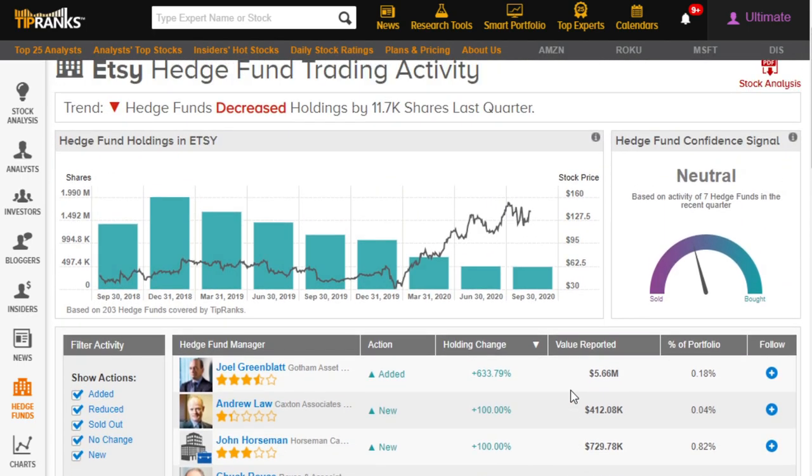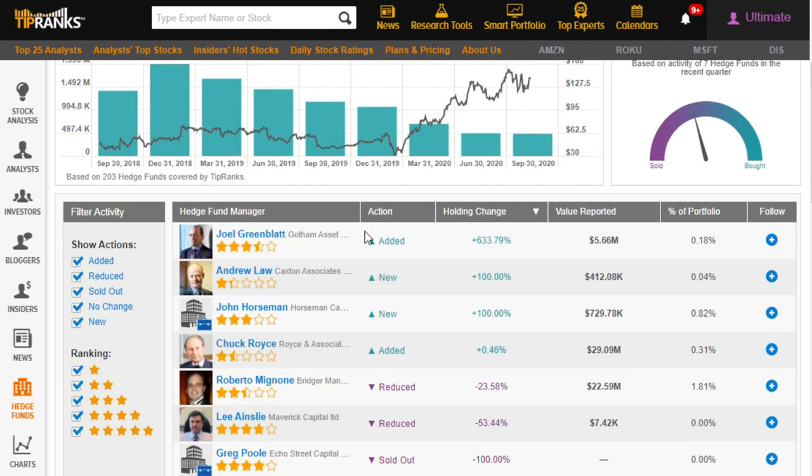So in this case, I believe we've got a neutral hedge fund confidence signal based on 7 hedge funds in the recent quarter. However, if you go through, you can see the star rating of the hedge funds. And at the top here, the one that was added the most to it was the Gotham Asset Group, who added 5.6 million. However, a couple sales, most notably this one from Bridger Management Group at 22.59 million. So a little bit more outflows than inflows. However, as you can see off to the side, there's a difference between sold out, reduced, added, and new. So those are all things to keep in mind when you're looking at hedge fund activity.